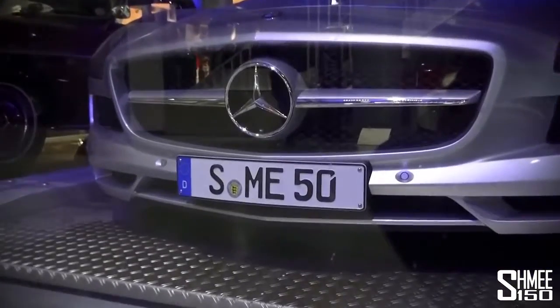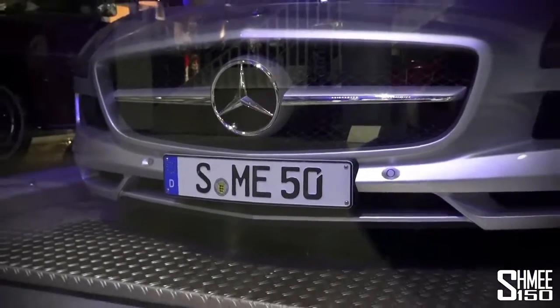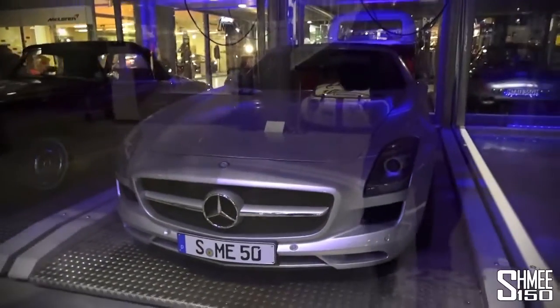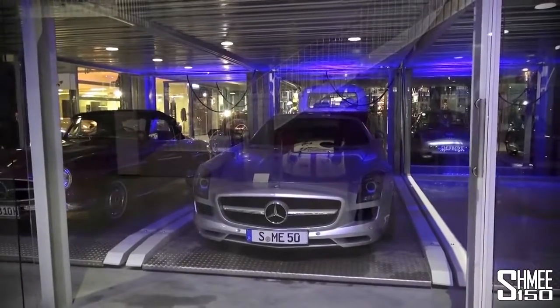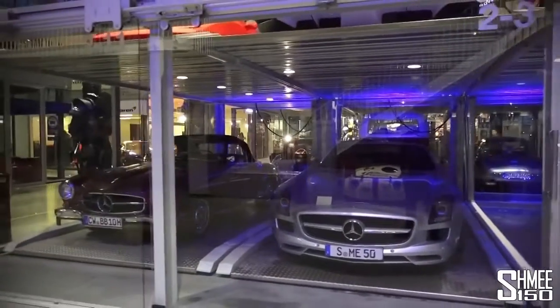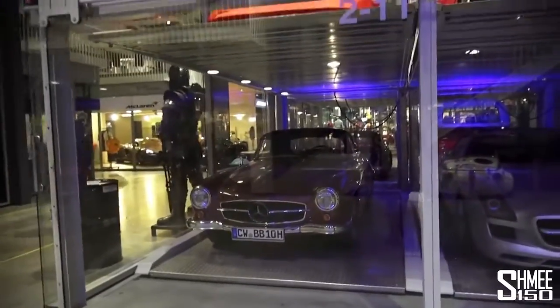Look at the number plate. It is basically Shmi 150. Missing a few characters, of course, but for some reason that car is here every single time, but literally that would be my perfect plate if I was German, wouldn't it? Stuttgart registered SLS Roadster, and alongside that the older SL as well, which is looking quite nice.